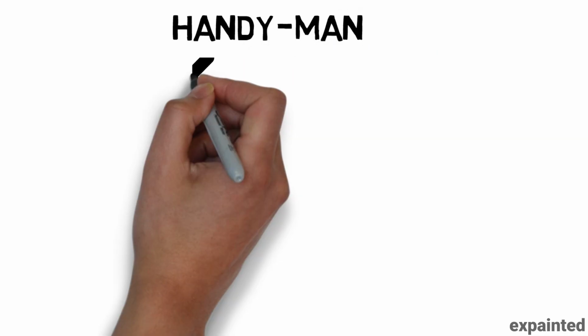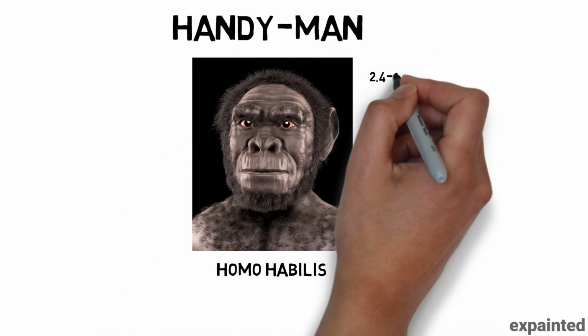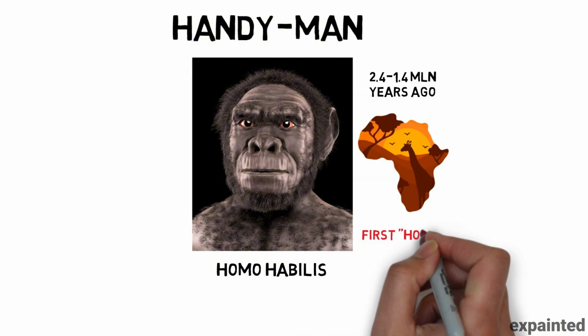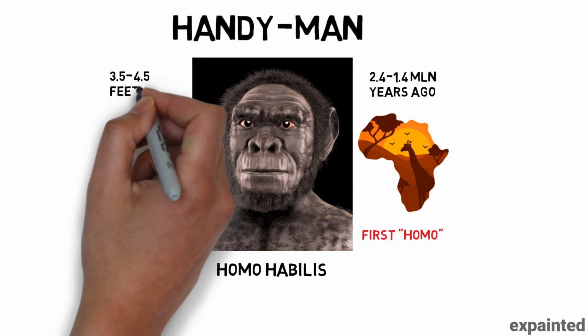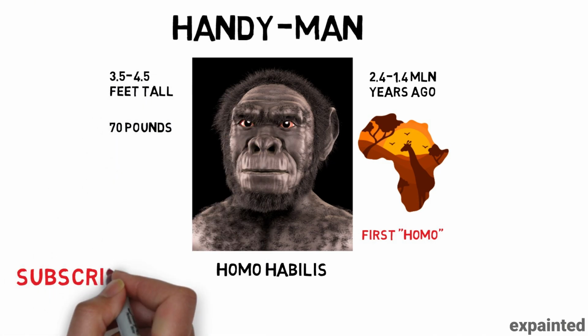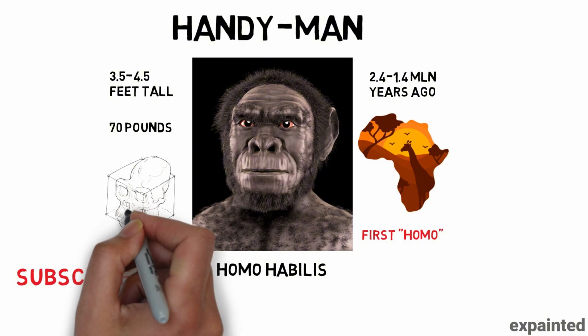Handyman. Known as Handyman, Homo habilis lived in Africa between 2.4 and 1.4 million years ago, marking the start of the genus Homo. Standing between 3.5 and 4.5 feet tall and weighing around 70 pounds, Handyman combined the physical traits of earlier ancestors with a growing intelligence that set them apart.